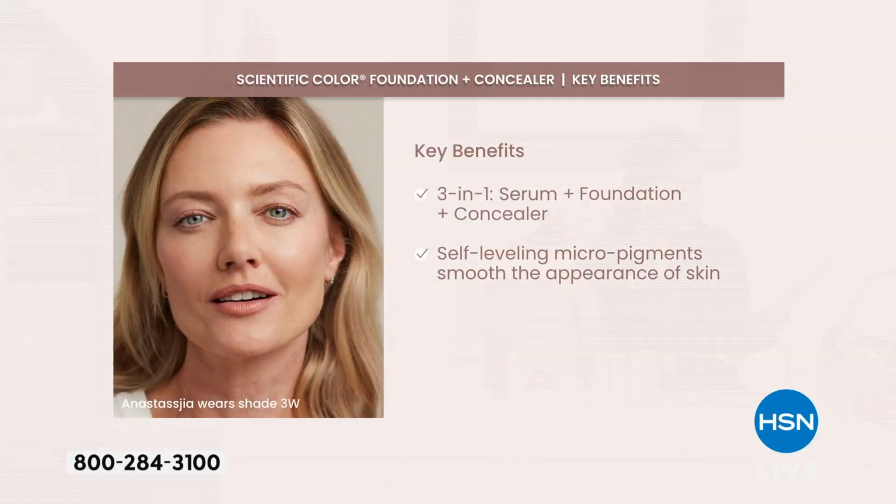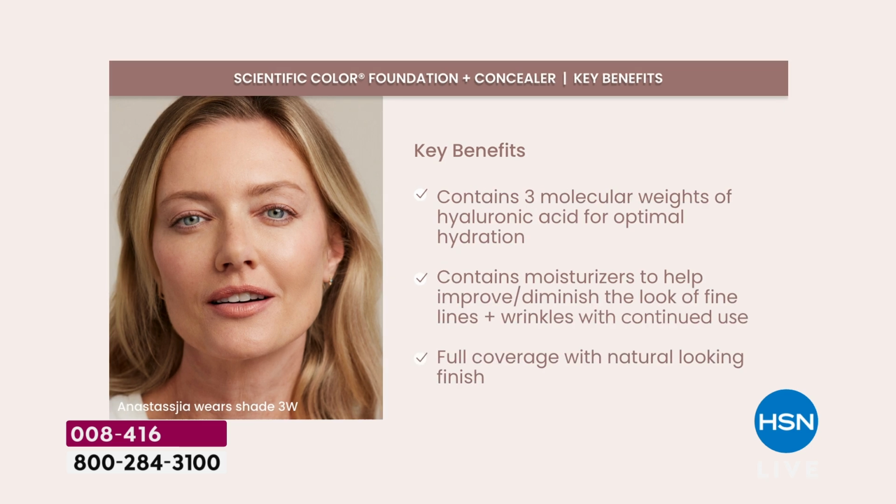He's creating all of this in the labs in the USA on the West Coast, and he's giving us skincare infused into our makeup. We're an American company, and to me that means a lot because I know what's in it is safe. Exactly, and cruelty-free. We're cruelty-free.